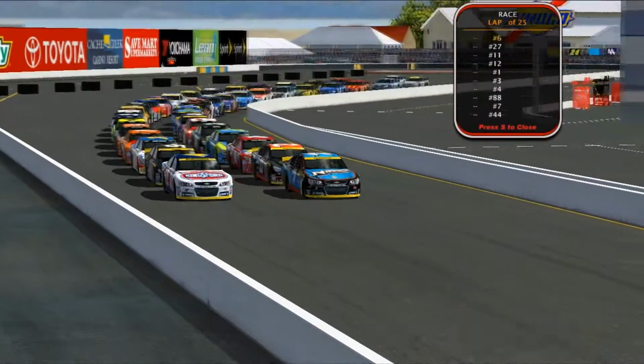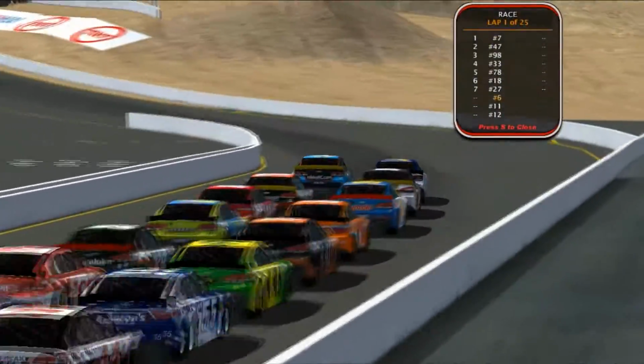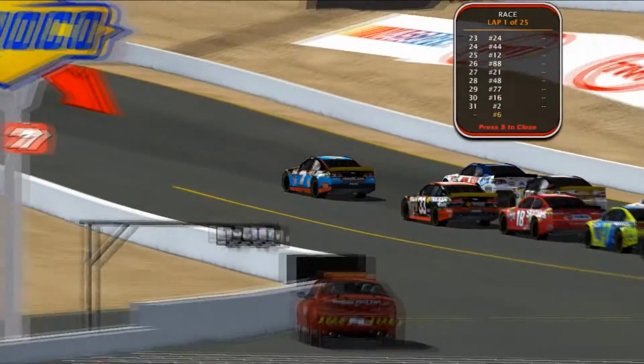If you saw the point standings from last race, you will see why. And there we go. Caitlin Doherty leads the field down. Green flag. Here at Sonoma, we're racing here in California.